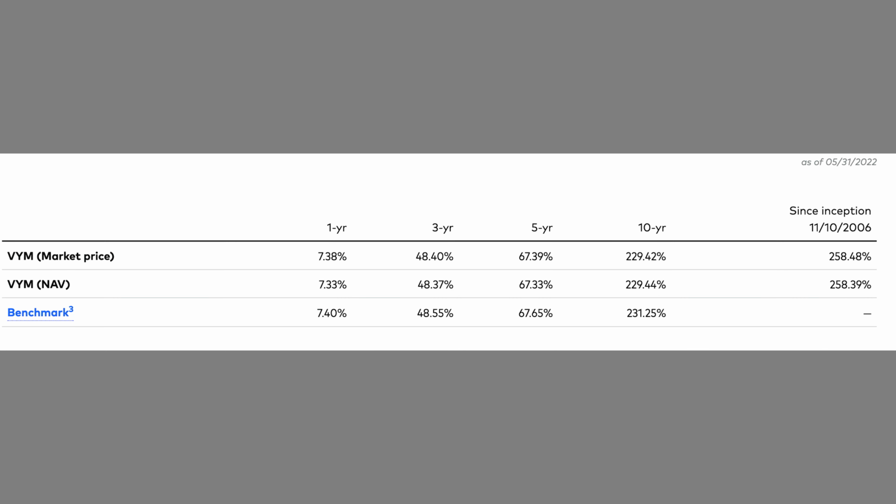I would definitely say that SCHD and VYM are like twins, and they are both good options. If you're looking for a dividend ETF that is steady and you can buy and hold forever, this is a great option.